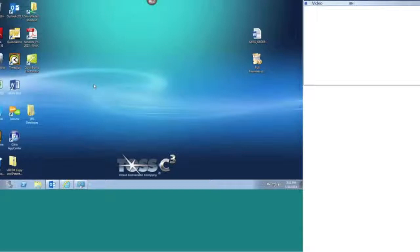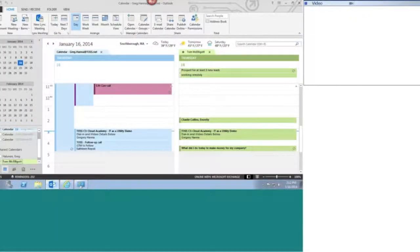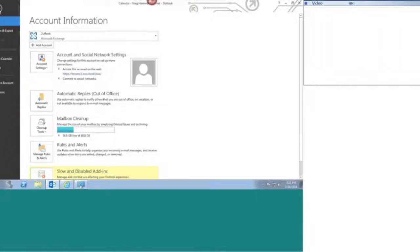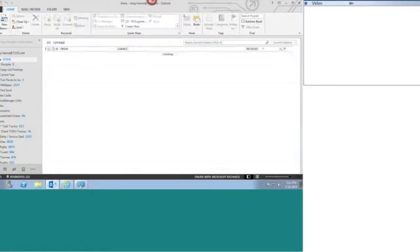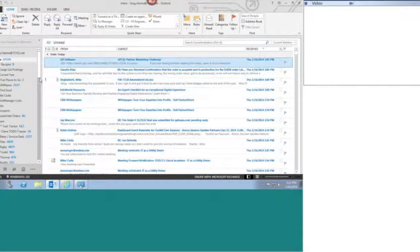So as I mentioned, this is my Outlook, and a lot of people say, well, Greg, you probably don't have much in that Outlook. It's probably just a test system. But if you look down here, you can see that I have 34.6 gigabytes of mail in my mailbox system. And even though I have that much information, the system reacts and works very quickly.